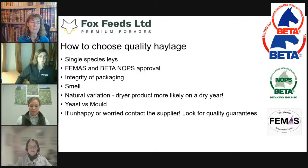If you're going to be buying from your local feed merchant, small bales, ideally look for someone that's got FEMAS and Beta-Nops logos on the pack. These companies will have had their processes really carefully audited. You know, if they're displaying these logos, that the product is fully traceable, and product testing is mandatory on those. Now, big bale producers or local hay producers probably won't have these accreditations.